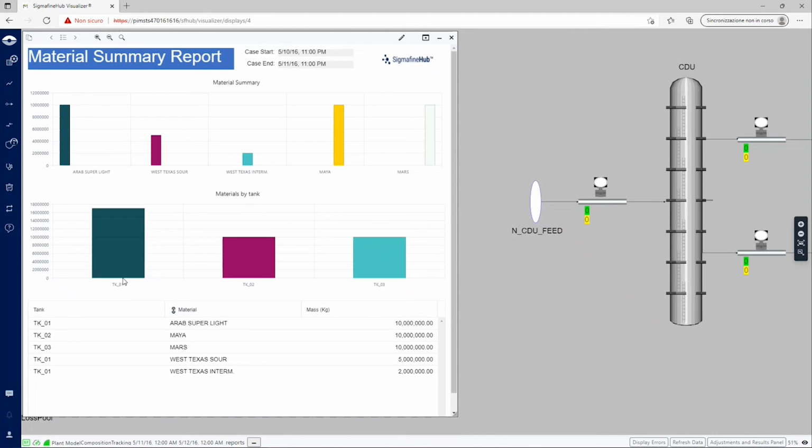Tank 1, for example, is made of 3 materials: the Arab Superlight, the West Texas Sour, and West Texas Intermediate, and here, in one click, you can directly visualize their respective quantity, with no need to select the attribute and expand the table of composition tracking results. Everything is directly reported here in the same SigmafineHub environment. And finally, at the end, you can have the detail per each tank of the materials that you have stored.